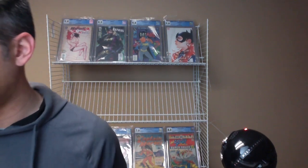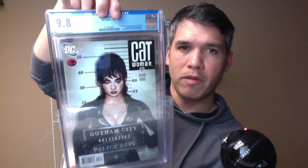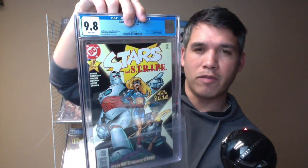Okay, here's a couple 9.8s. Here is Supergirl number 12, signed by Art Germ. Can't remember who I got this one from, but I believe it was from one of the New York Warriors. 9.8, I think I will put this one up on the board as my 9.8. Then you have Catwoman number 51, 9.8. Really great Adam Hughes cover. And Stars and Stripes Zero, the first appearance of Stargirl. Awesome, awesome. Very, very cool. It's a Geoff Johns story, Geoff Johns creation. Yeah. First professional work of Geoff Johns. That's really cool. All right, so putting a check mark at 9.8.